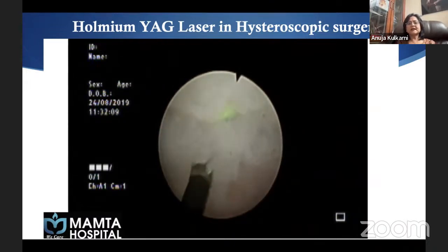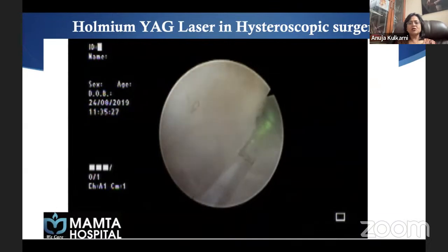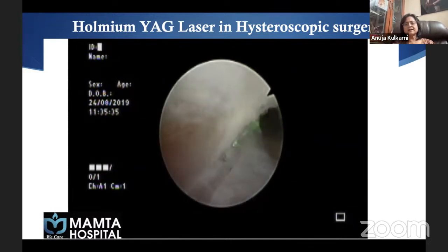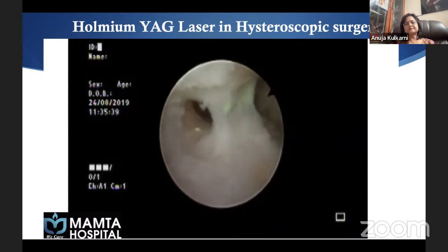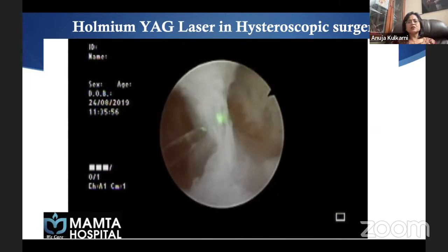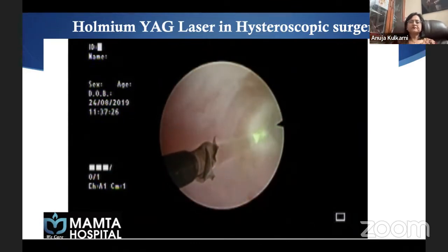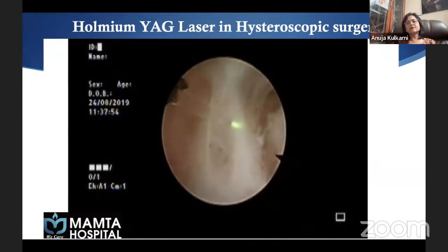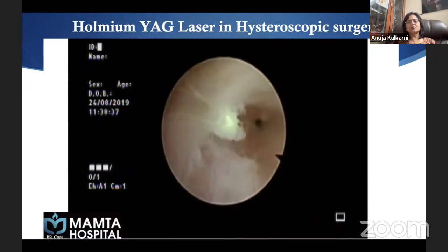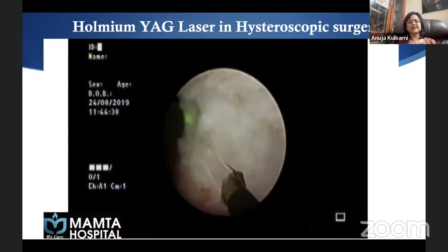Fundal adhesions are being cut with the tip of the fiber, followed by the dense adhesions along the lateral uterine walls, which can be cut by angulating the assembly to the long axis of the uterus. The fibrous bands can also be vaporized. Lateral metroplasty can be done to increase the volume of the uterine cavity. Here, the adhesions at the cornu are also being cut and dense fibrous tissue is being vaporized.